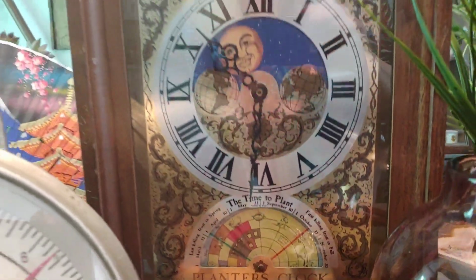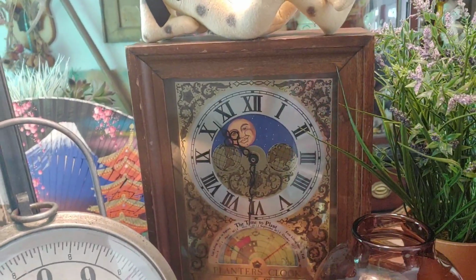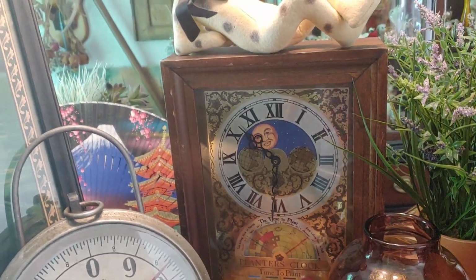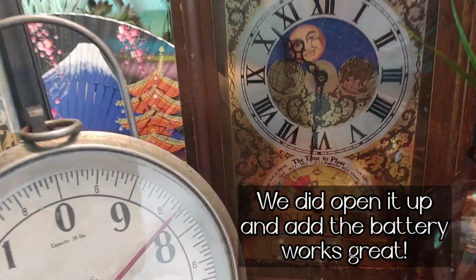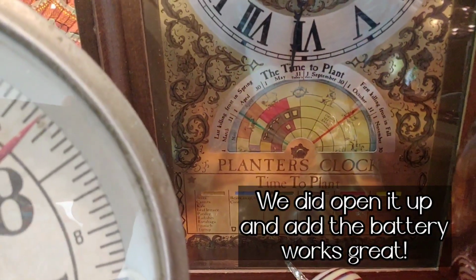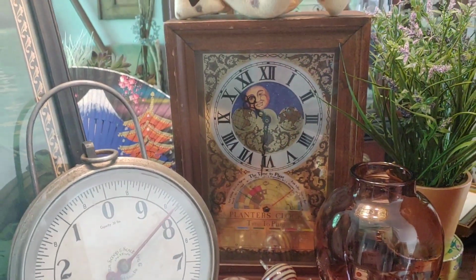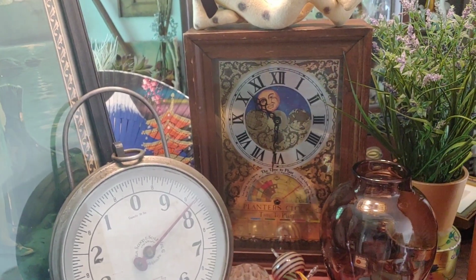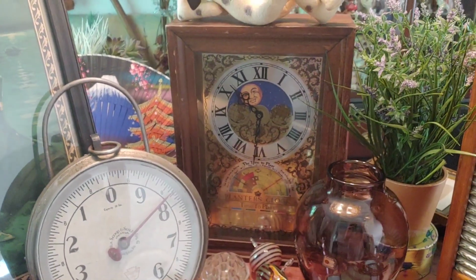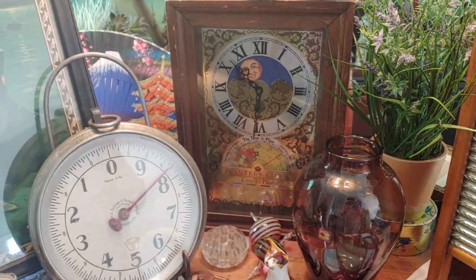They told me that they removed the electronic parts of this clock and installed battery-operated mechanisms instead. So we haven't tested it yet to see if it works. I'm not sure if I'm going to be able to figure out how to set the planter's part. But I did look up online, and these clocks are vintage. Even if they're not working, some of them are selling for $50. I saw one, I think, at $25, but everything else was between $50 and $100 for that clock.